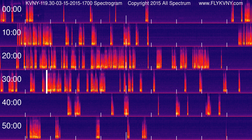Van Nuys Tower, Hawker 546 Lima Romeo, visual 16 right. Hawker 546 Lima Romeo, Van Nuys Tower, good afternoon, straight in 16 right, 12708, 16 right, clear to land. Clear to land, Hawker 546 Lima Romeo. Sorry, stepped on. Hawker 546 Lima Romeo, straight in 16 right, traffic 11 o'clock, 2 miles northwestbound, type and altitude unknown.